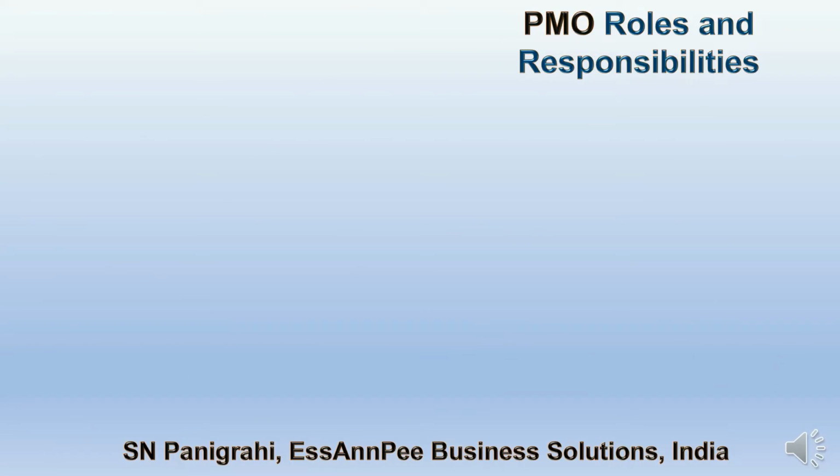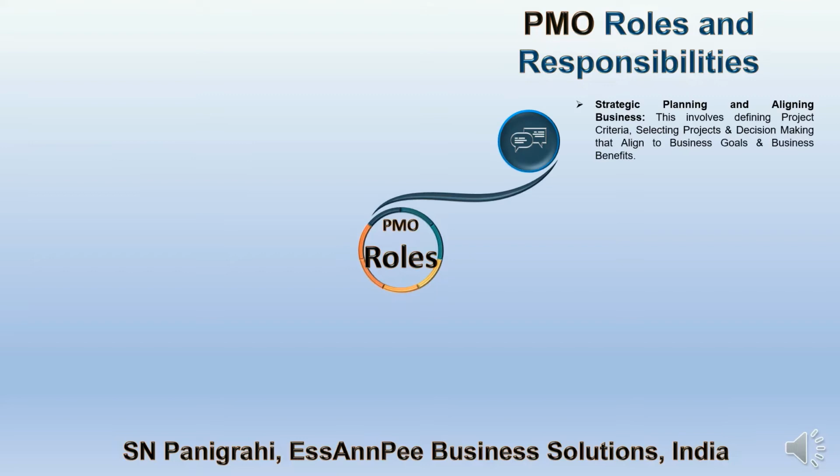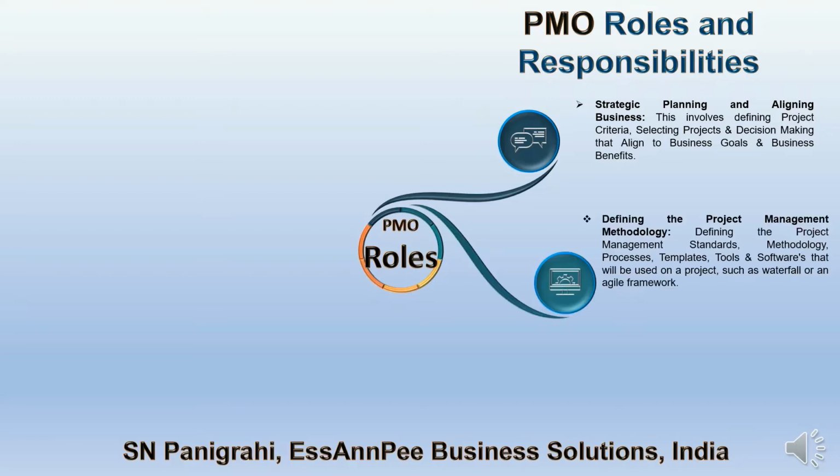Now let's understand PMO key roles and responsibilities. Strategic planning and aligning business. This involves defining project criteria, selecting projects and decision-making that align to business goals and business benefits. Defining the project management methodology involves defining the project management standards, methodology, processes, templates, tools and software that will be used on a project, such as waterfall or an agile framework.